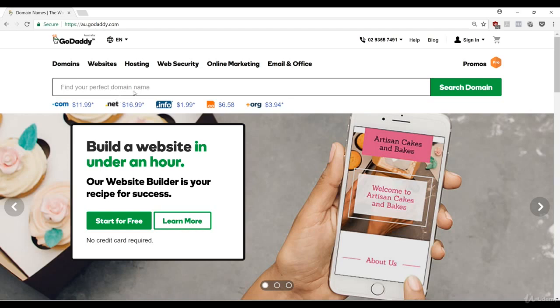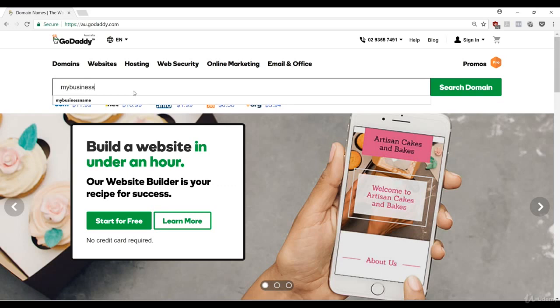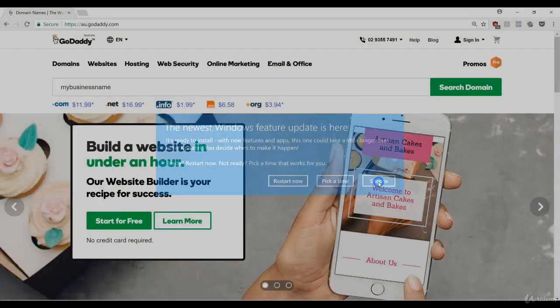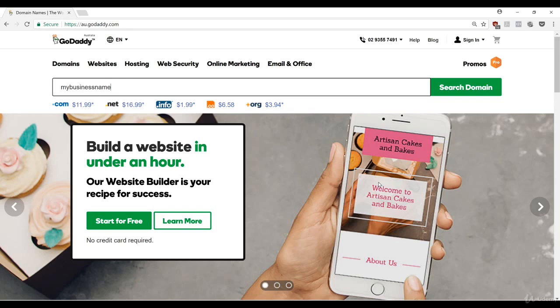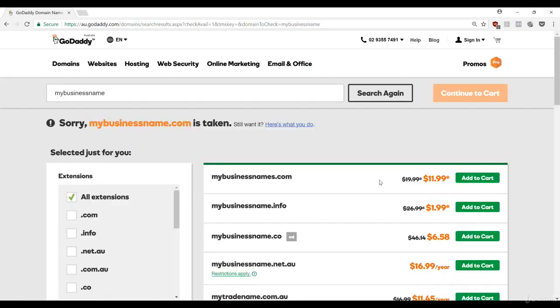I'll give you an example. So just say you excitedly put in your business name, super excited, you're ready to go, and you hit search. And let's see if it's free. And look at that, it's taken. What? What do you do? Well, at this point, you may as well throw in the towel and give up.